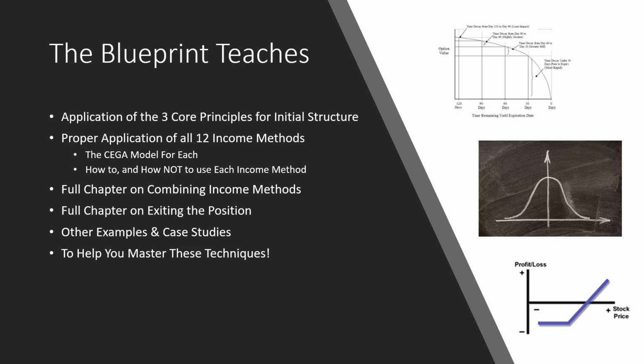The blueprint teaches the application of the 3 core principles for that initial structure to keep you safe, force an ideal size trade, put time on your side, and take advantage of the at-the-money bell curve. A proper application of all 12 income methods, that SIGA decision-making process for each one, how to and how not to use each income method.